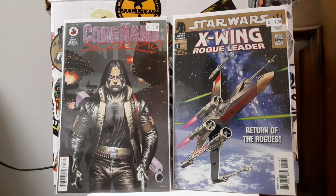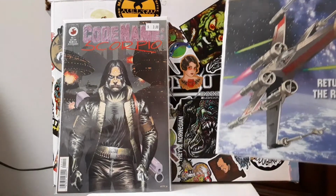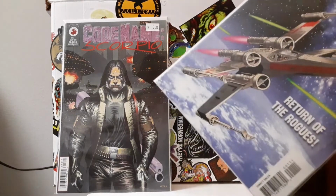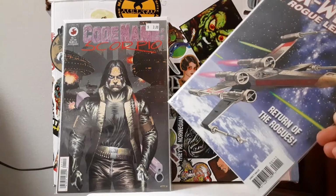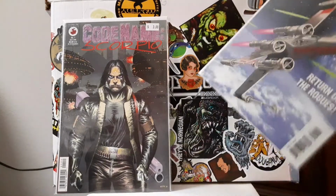So I winged it when I got this issue of Star Wars. Didn't do much research. So I'll call it a fan buy. We could also call it an uninformed buy. This was like, fuck it. This was an uninformed buy. This was $9 that really wasn't well spent.